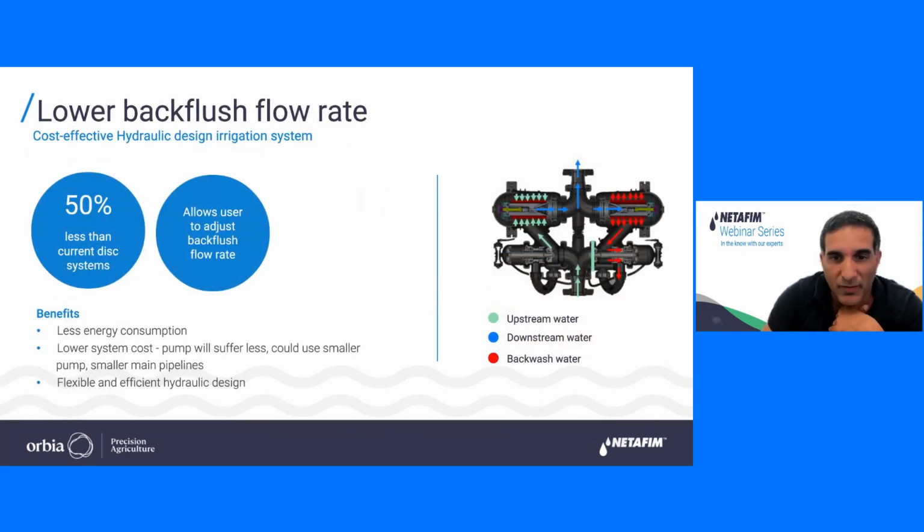As for the backflush itself, on the right you can see the backflush scheme of the Alpha Disc. On the Alpha Disc, compared to other products in the market, we don't have a backflush valve at the end of each pod. The system works with pistons, pistons for each element of the filter, meaning that a single unit is enough to operate by itself because it has the ability to wash itself. While one pod is filtering, the other one is backwashing, providing clean water to the backwash, and then they switch.